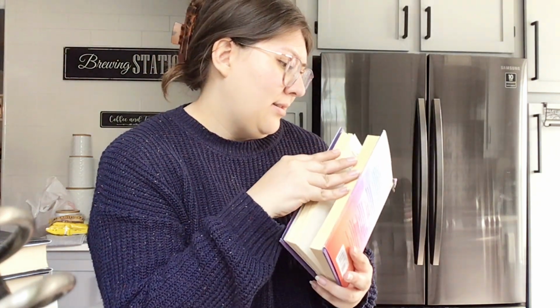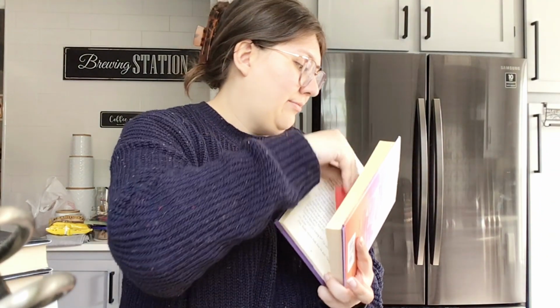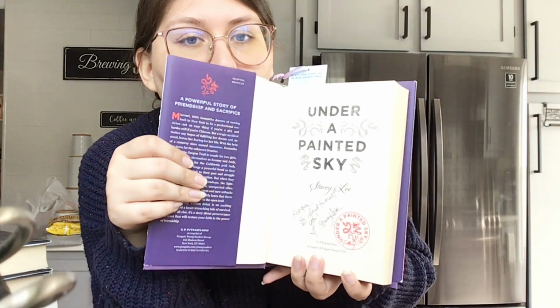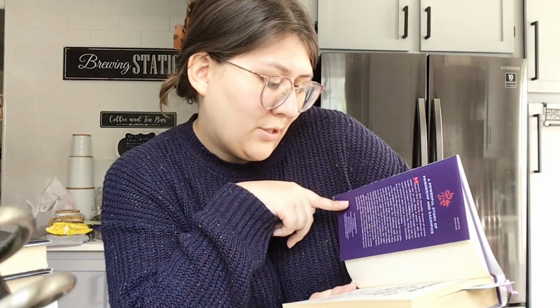And then I believe this one's also a special edition. Under a Painted Sky. I have no idea what this is about. But there's a bookmark for it in here. It has a little violin. I don't know if you can see that. Super cute. Oh yeah, and it's signed. Look, they have a stamp, I guess the author's stamp. And then she signed it. I have no idea what it says. So glad to meet you.